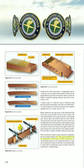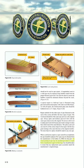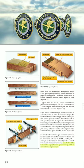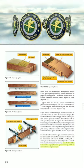New spars may be obtained from the manufacturer or the holder of a PMA for that part. An owner-produced spar may be installed, provided it is made from a manufacturer-approved drawing. Care should be taken to ensure that any replacement spars accurately match the manufacturer's original design.